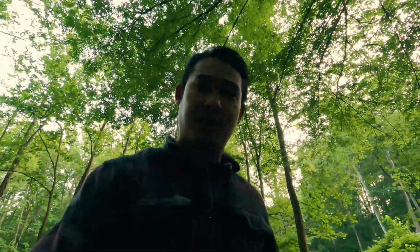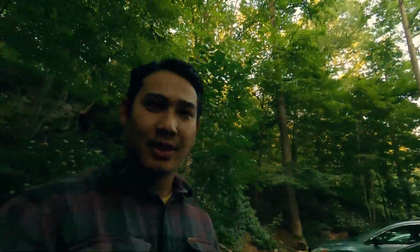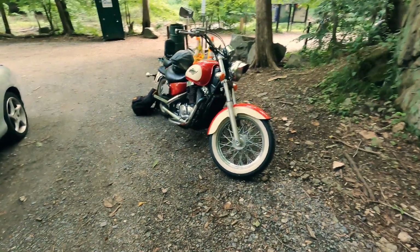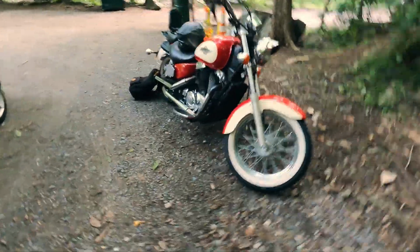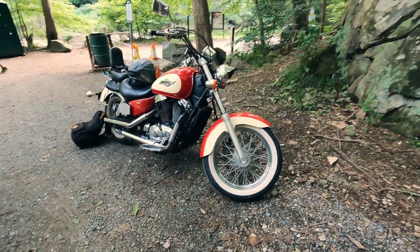I just got to Scott's Run. The traffic wasn't too bad, but we are here. So the best thing about riding is you don't have to worry about parking too much. You can just pick a spot, pull in. As long as your bike fits, we are good to go. So there she is. I just unpacked everything.